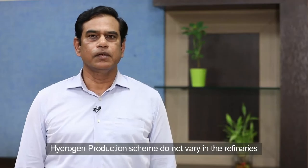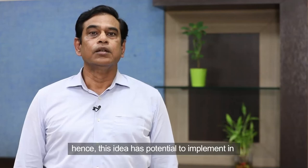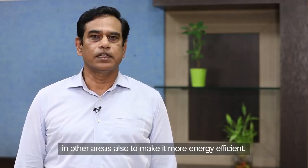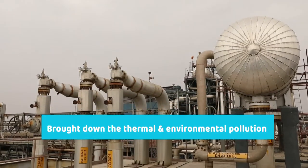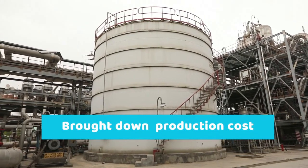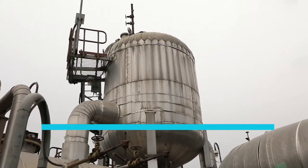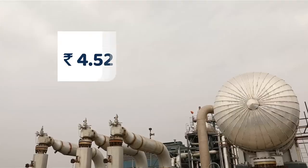Hydrogen production schemes do not vary in the refineries. Hence, this idea has a potential to be implemented in other areas also to make them more energy efficient. This system has brought down the thermal and environmental pollution as well as the production cost for the facility. This is one of a kind of scheme in which heat integration between the process unit and CPP boilers was done.